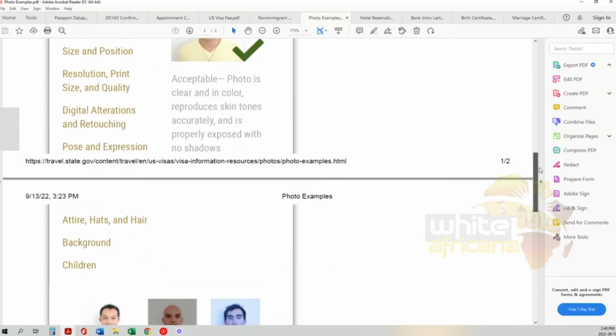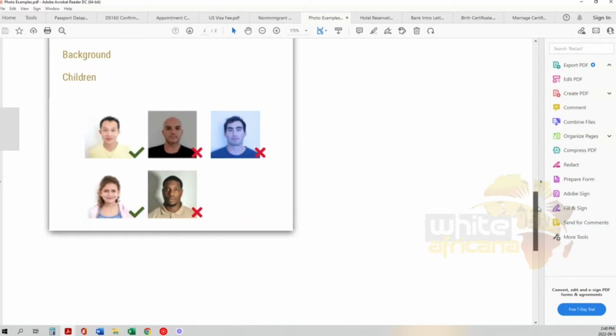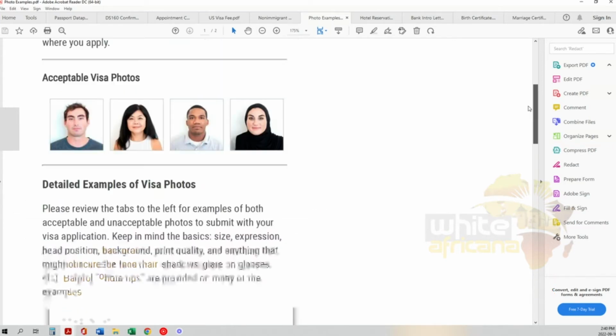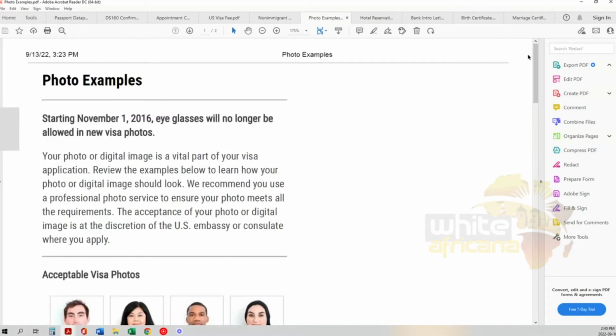This is part of the video, but you can definitely get this information on their website also. You see the difference between what is accepted and what is not accepted. The shadowing here is very, very dark in the background. This is blurred. So be very, very careful when it comes to your photo. If you had a proper photo when you did your DS-160, it would have been accepted in the system. But obviously there was a reason why it didn't get accepted on your submission. So it's very, very important to have that.